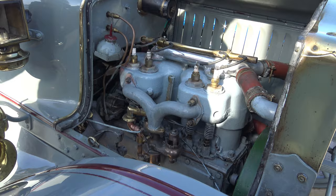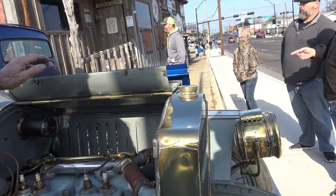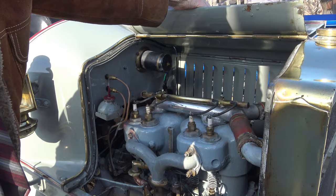You know, I saw a Sears runabout with the belt driven in the back. Yeah. It was a 1910, yeah, or somewhere around that era. Yeah, Sears started about 1908 or 9 and lasted about 1912 or later.